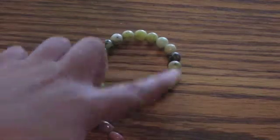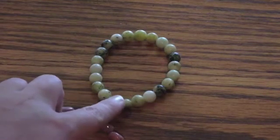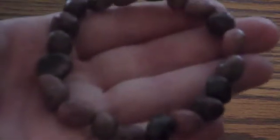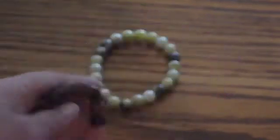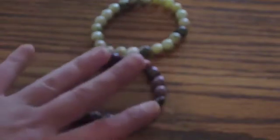And then I also got one that is, I'm not sure how to pronounce this. These are like 6 or 8 millimeters, 8 I think, and they're round. But this one's more raw. Still polished, but not perfectly round. And that one is rhodonite. Not sure that I'm pronouncing that 100% correctly.